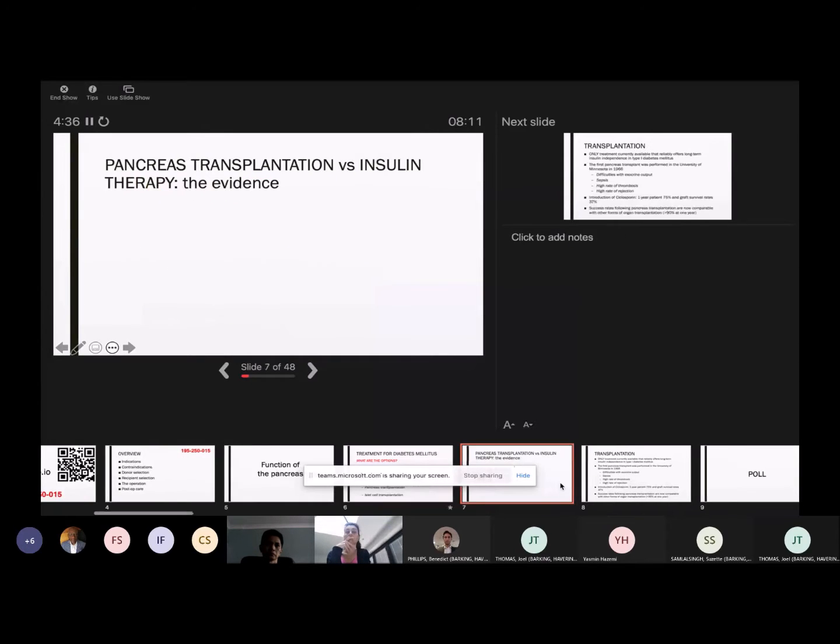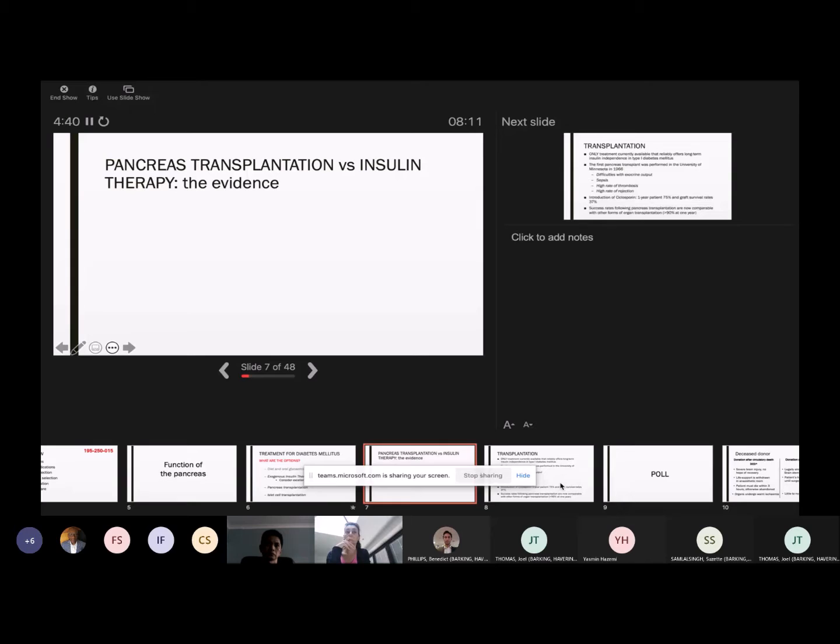So if there are 2 excellent treatments for type 1 diabetes, that's insulin therapy versus pancreas transplantation, which one is better? What is the evidence to support one or the other? Well, this is an intentionally blank slide because there is almost no evidence being generated in major trials that compares these 2. This is the big black hole, really, in the literature.